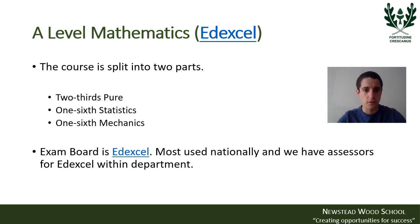Hello there, my name's Mr. Mills and I'm just going to talk you through the structure of the A-level maths course. So first thing is that it's split into two main parts. You've got the pure and the applied. So 66% or 2/3 will be pure. You'll have a third statistics and mechanics split to a sixth each.